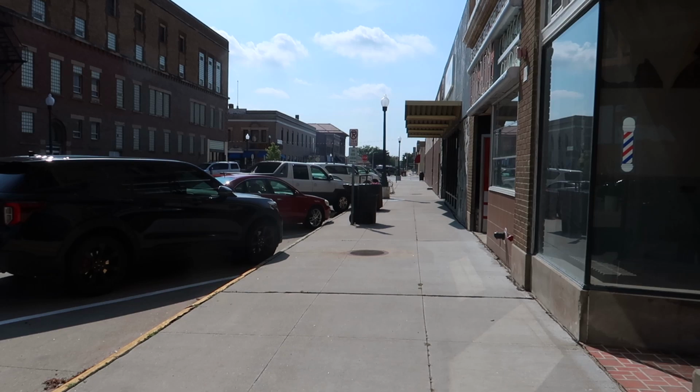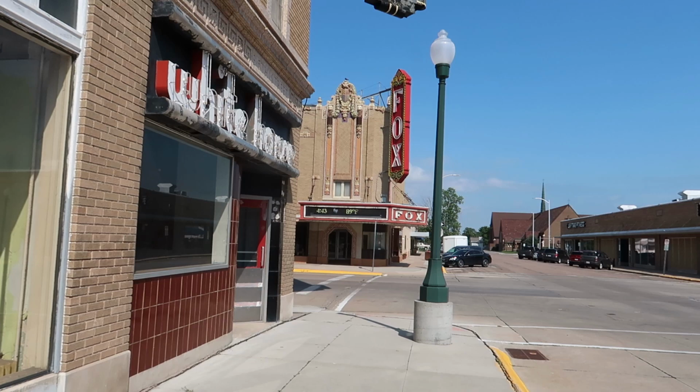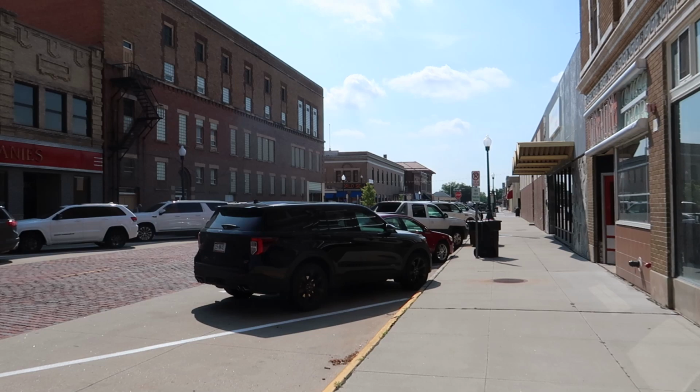Yeah, the building's just sitting empty. Yeah, that's a damn shame. Anyway, another look at this theater. That's really nice. I'm going to head over here. There's a really cool looking street over here, so I'm going to go check it out.